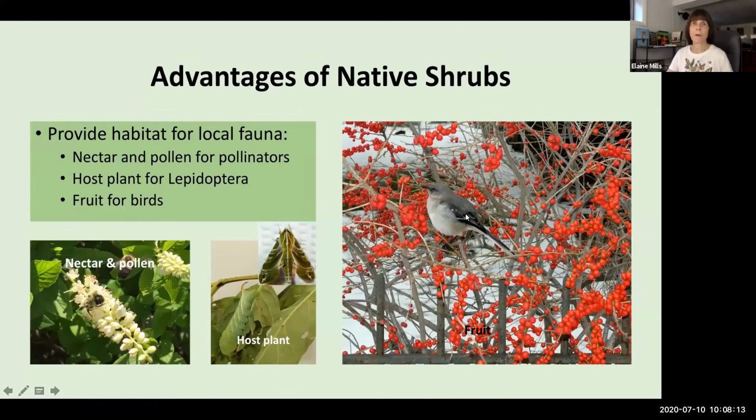Another very great advantage to using native shrubs is that they will, in fact, provide habitat for our local fauna. They can provide nectar and pollen for our pollinators, especially the endangered species of native bees, with their flowers. The foliage can serve as sustenance for the caterpillars of the moths and the butterflies that we want to see in their adult stages. And many of the plants provide fruit for our endangered bird species and other wildlife.